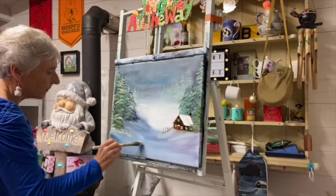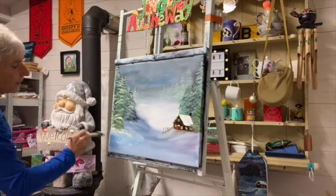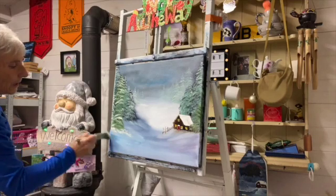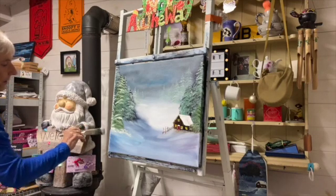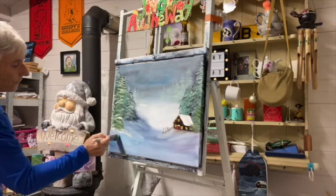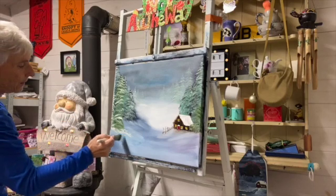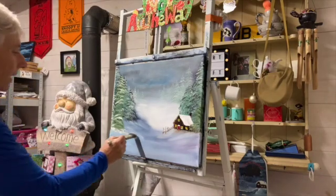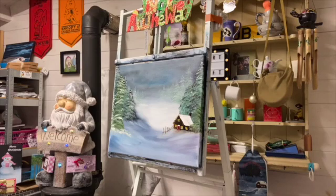Get rid of that. There we go. Okay, and I think we're just about there. Just drag that in for a little bit of shadow. Now, take a step back, even though I haven't got my glasses in.